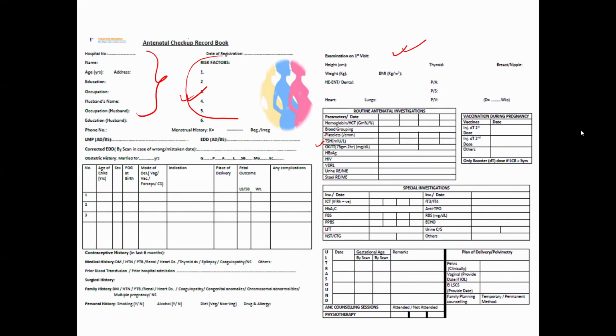We also advise vaccination during pregnancy, diphtheria and tetanus, two doses, and we document it. There are also special investigations, especially for high risk cases or those with a particular condition.